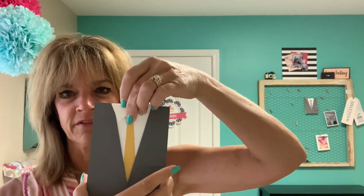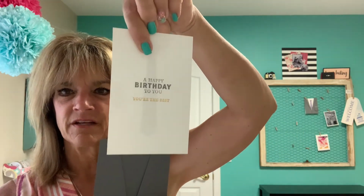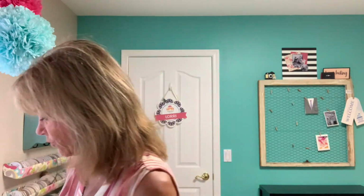It's a pocket card. And what you do is you slide the shirt out, and the fold is on the bottom on this one. And then you flip it over, and there is a sentiment. You can do birthday, there's a Father's Day sentiment in it, and so the stamp set was Handsomely Suited. So you would have got the PDF and the written instructions on how to create this if you ordered from me. So that was project 1.